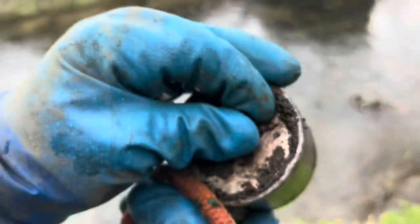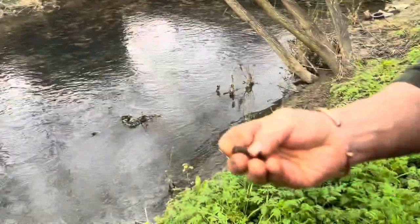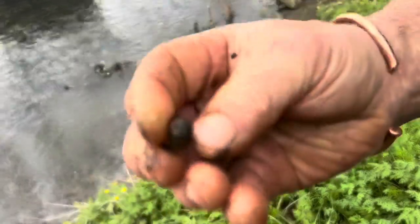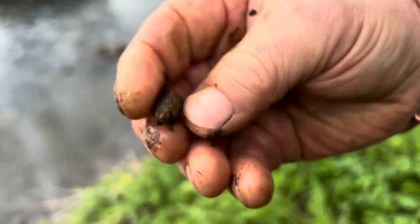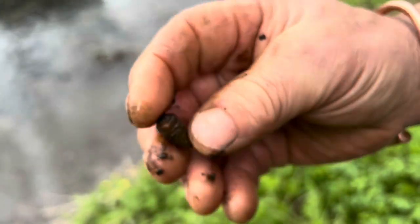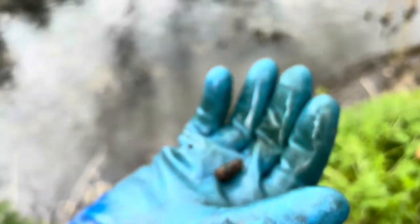What do you reckon, Dad? Bullet? Be small if it is. Yeah. It's like 9mm. It's much smaller, isn't it? It does, actually, it's pointed, isn't it? I don't know what colour that is again. Probably one of those you found last time.